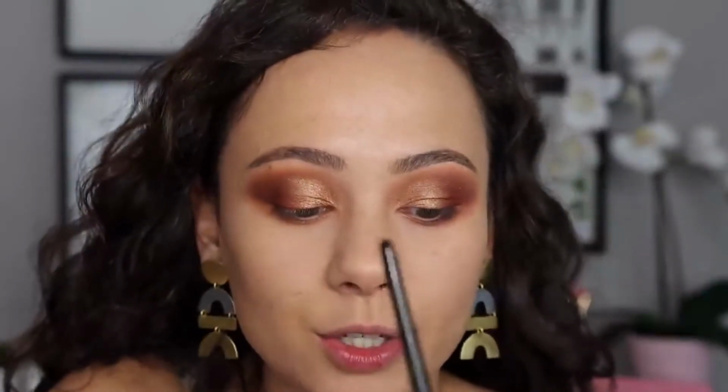So I'm going into Magma, which is that deep dark brown red, just to define down here. Literally, that's it for this look. I'm gonna do liners and lashes, and I'll give you my final thoughts and some comparisons for this palette. Alright, we are back. Liner and lashes are on.